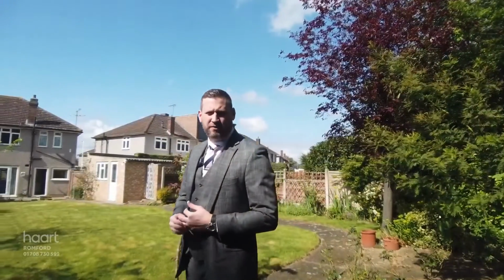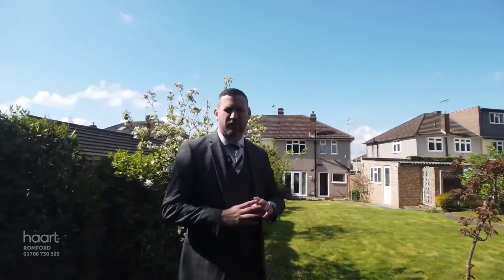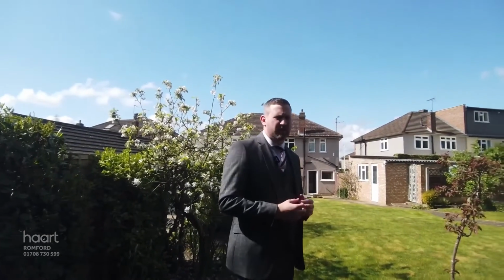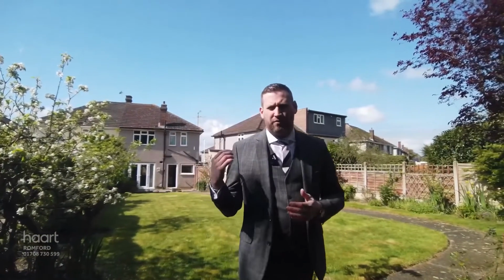So we're now finishing up the tour at this property in Garry Way in the rear garden. And as you can see from behind me, it's an absolutely fantastic size. The property itself is being offered with no onward chain, but is in a very sought after location. There's plenty of scope to extend out the back as well, if that's something you would like to do.